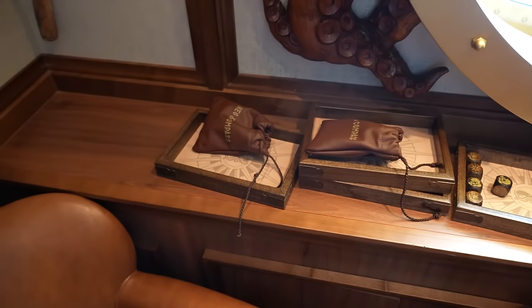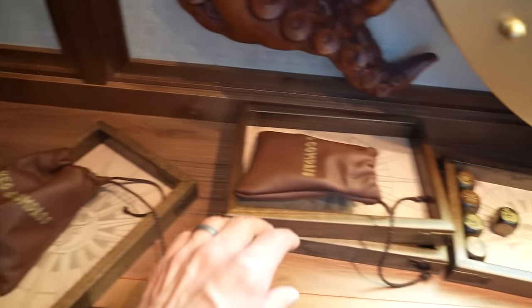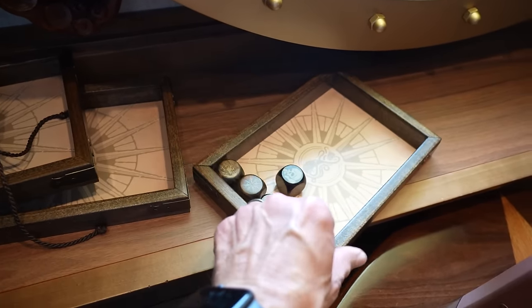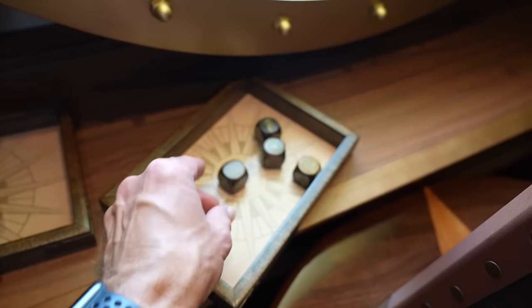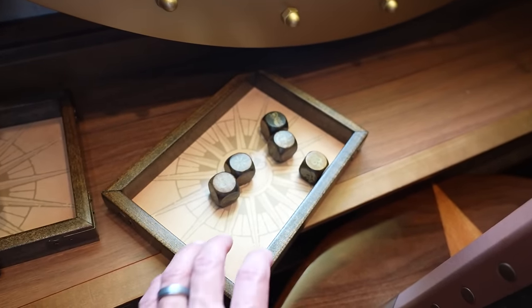Oh, there's some sort of special game that you can play inside of Keg and Compass here with dice. This is specific to Keg and Compass. I don't know how to play it though. We'll have to find out.